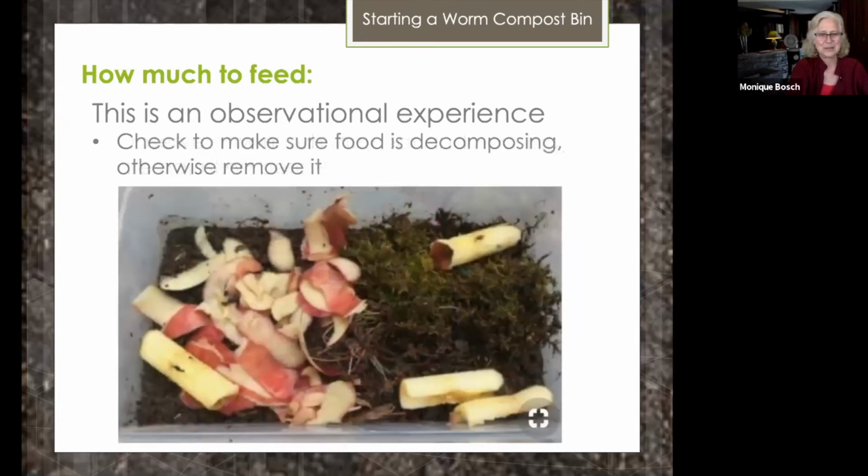This is a worm bin at a school. I came back and they were wondering why they were having a fruit fly problem. Just know that the worms are going to eat food that is decomposing. It's going to take a while for these apple cores to decompose. So remember that, and only put in food scraps that are in the process of decomposing.